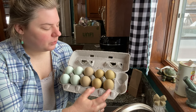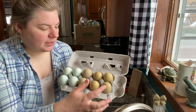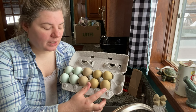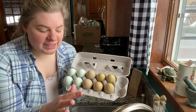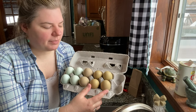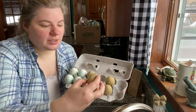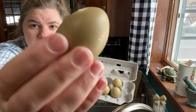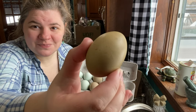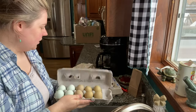And then these four are my olive eggers. She's definitely a black copper Marans mix. You could see her coloring looks very much like a black copper Marans. And they're a little speckled. I don't know if you could see the speckles, but they're there. So I'm going to wash these first because they're a little cleaner.